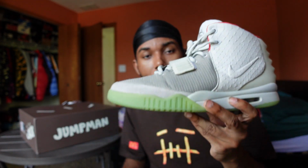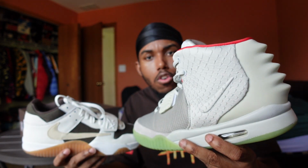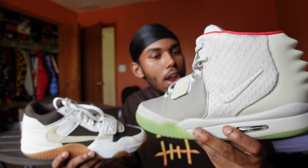But Details is saying, like insiders did say, that they kind of use the Air Yeezy 2s and the Air Yeezys in general as a base, because as you all know, Travis Scott is also a fan of Kanye's music as well. So I wouldn't put it past them to have his signature Jordan be inspired, some of it inspired by the Air Yeezy lineup or the Air Yeezy 2.